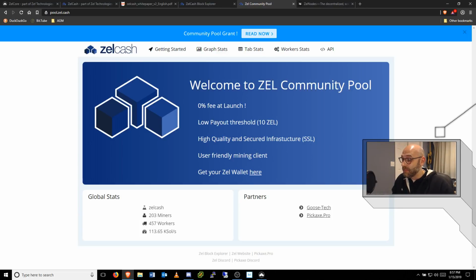All right, we've got 203 miners, 457 workers. It's a lot of GPUs right now, and over 113 kilosols per second. So we've taken a huge chunk of the mining hash rate away from some of the other pools that were getting dangerously close to the 51% mark. And you know what that means in the blockchain space. Anybody who has more than 51% of the hashing power can start to manipulate the blockchain. So we want to make sure that that's not a possibility, hence the need for the community pool.